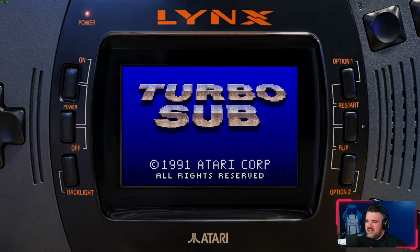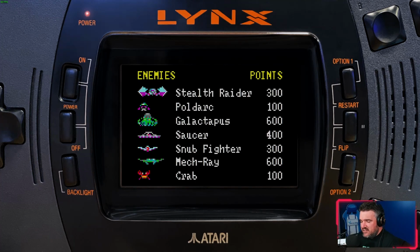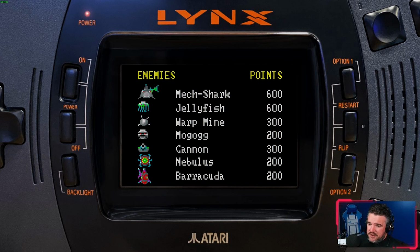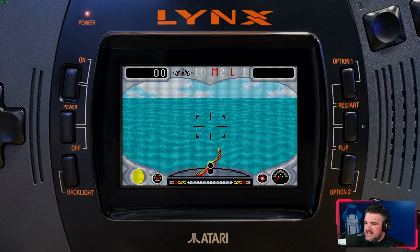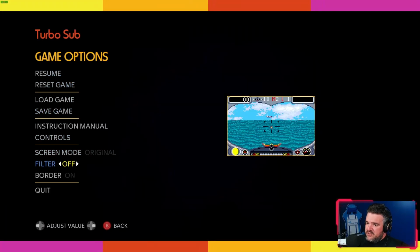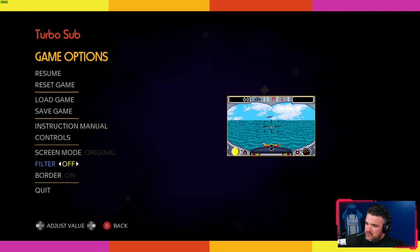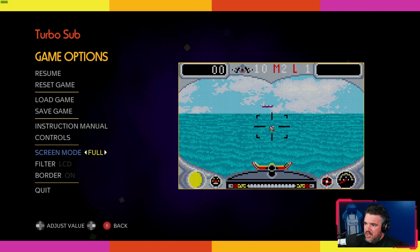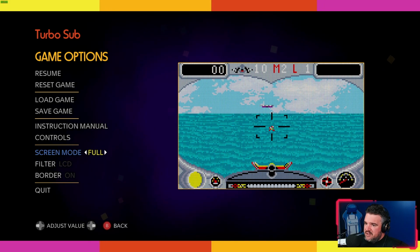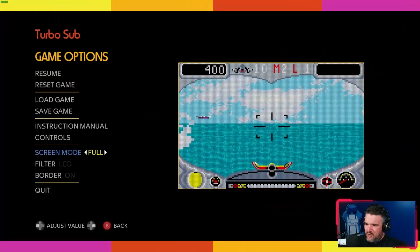I mean, look at the quality of this Lynx overlay that it puts in here. As you can see, the Lynx was a very tiny screen, but it actually scales it up really well here. And you have this great eye candy surrounding it to give you an idea what that's like. But you can blow it up to full screen if you want to. And there's the LCD filter, which is more how the Lynx screen would look, but you can turn that off if you want it to be a little sharper. If you blow it up, it's going to look pretty gnarly.